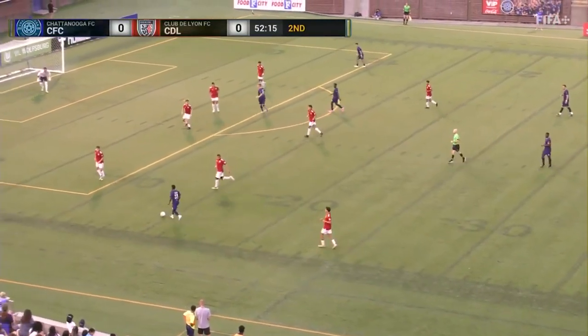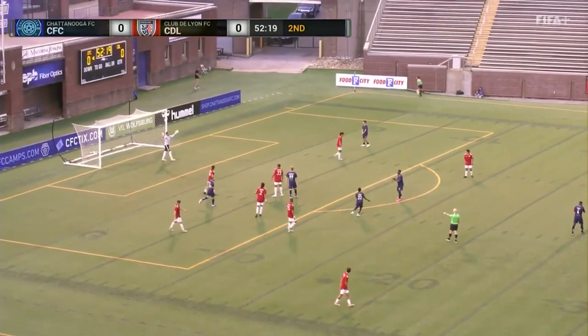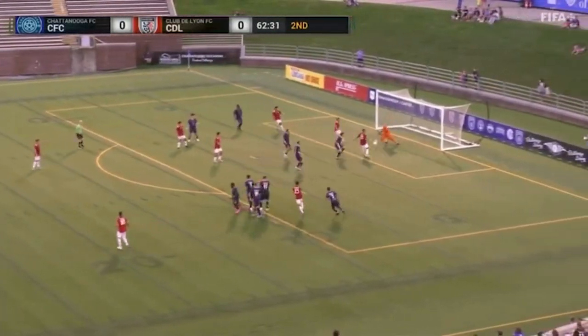Backing third, just beyond the edge of the box. Kelvin Mwape, nifty move around the defender. The delivery will find the scoreboard. A bit too much juice on that one. Still on the pitch. Here's Rojas with the delivery.